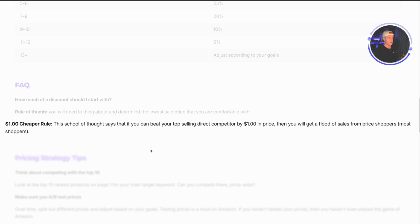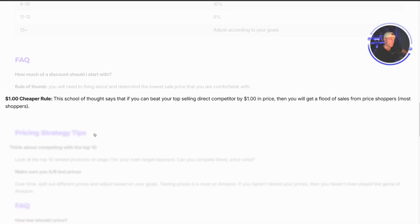Another rule of thumb is the $1 cheaper rule. This school of thought says that if you can beat your best direct competitor by $1, for example, then you'll get a flood of sales from the price shoppers on Amazon. And there's a lot of price shoppers on Amazon. So if you are willing and feeling really aggressive and you want to look at the top 5 ranked guys and undercut all of them by $1, you're going to get lots of sales. That's just how Amazon works, okay? But not everyone can do that, but that's the $1 cheaper rule.